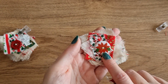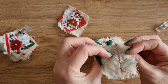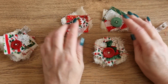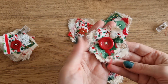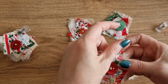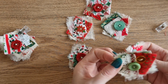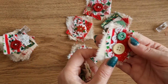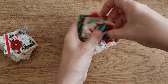Each set has one of these with the poinsettia button. All Christmas fabrics. Some of them are stitched as well once, some of them are stitched twice, and then I've stitched them on by hand with some vintage thread. So each one has one of these cute little flower buttons as well. And then we have that one with the gold button on there as well. And then we have that one. So that is 1 set.